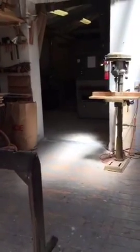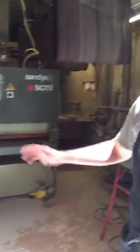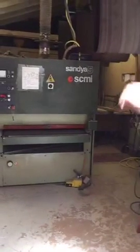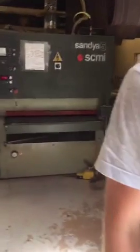big sander. We start with a really rough grit, and then we keep changing the sanding belts until it's polished. So that's where it gets polished? Yeah, it needs to be sanded more by hand afterwards. That's why it's so smooth when you get the finished product. We're about halfway there.